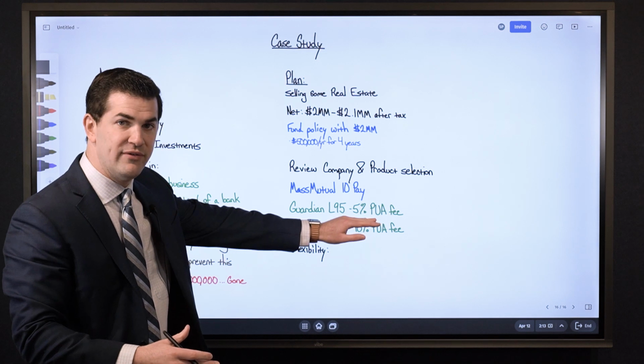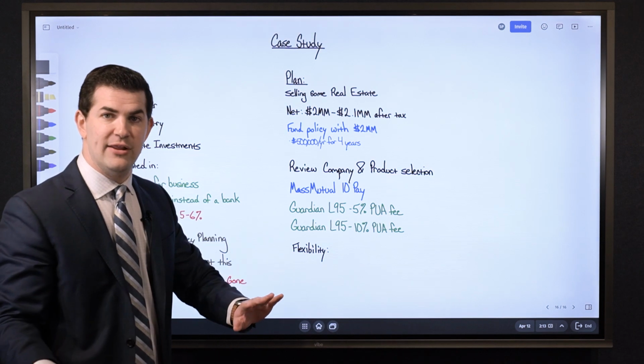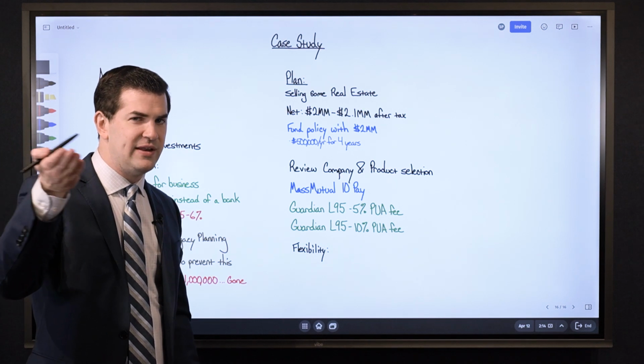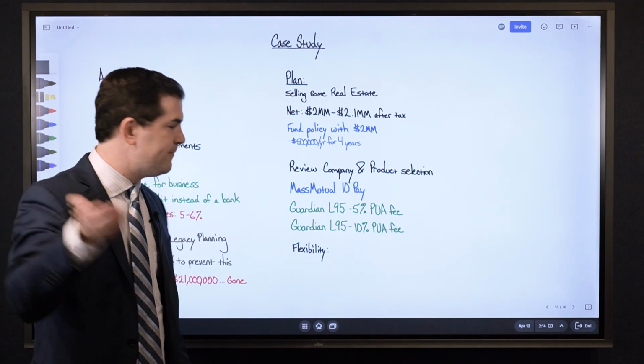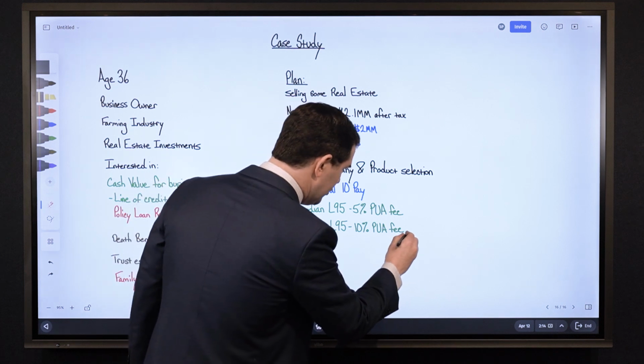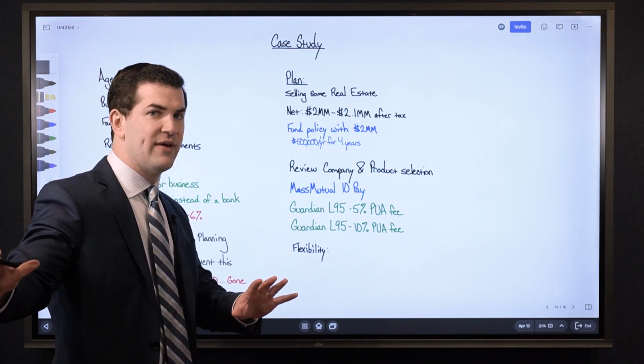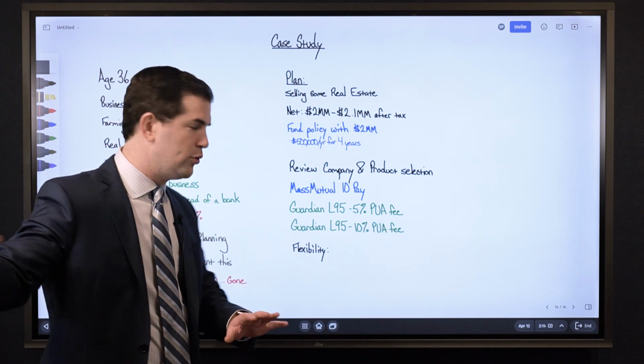So when I focus on the guarantees, I'll see more from start to finish when I look at the 5% PUA fee. When I look at the non-guaranteed values, I will have more upfront for about 12 years. It's typically 10 to 12 years. But then, if I'm looking at the non-guaranteed values, the 10% PUA fee will have significantly more value looking at it from a long-term perspective.